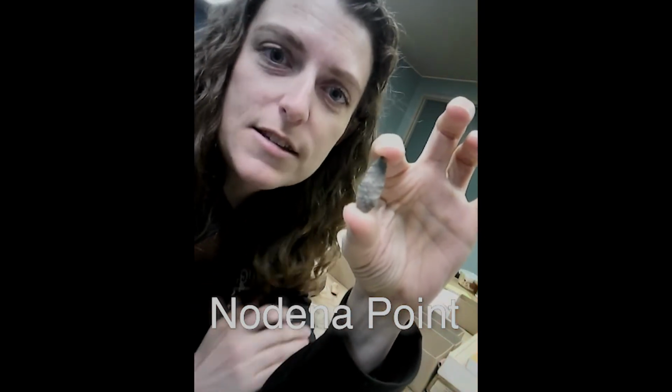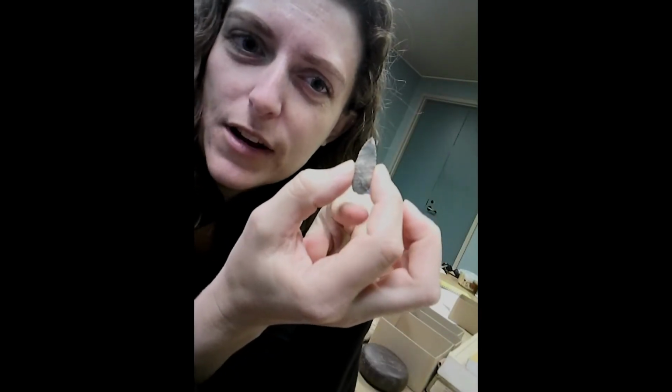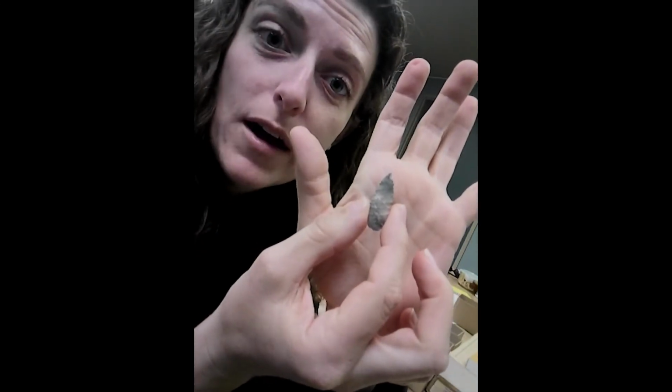And then the other point type is called a Nodina point, and it's actually named after the Nodina site, which is also in Northeast Arkansas, a little bit further north than Parkin. And you can see it is not a triangle, it's what we call willow leaf shaped. So it's kind of an oval shape. I can take my fingers off, you can see there's a point up here, and then it's rounded just a little bit at that back end. And this one, again, made the same way with just flint napping, tiny little flakes taken off the edges to give it that nice shape. And you can see it's a really thin little blade as well. So a lot of skill used to make this.